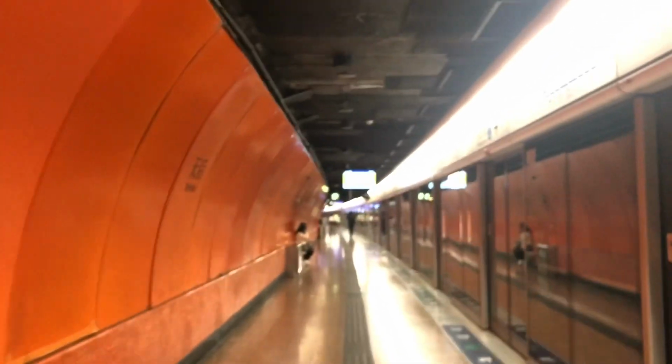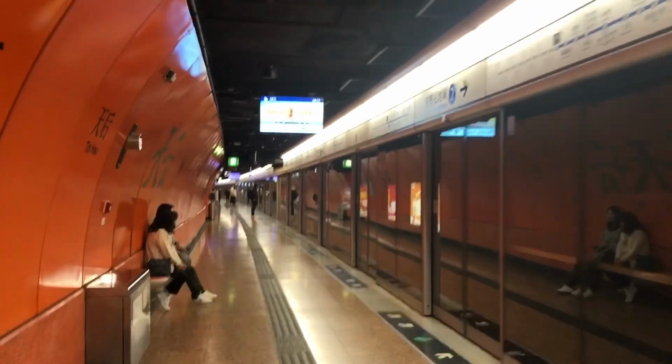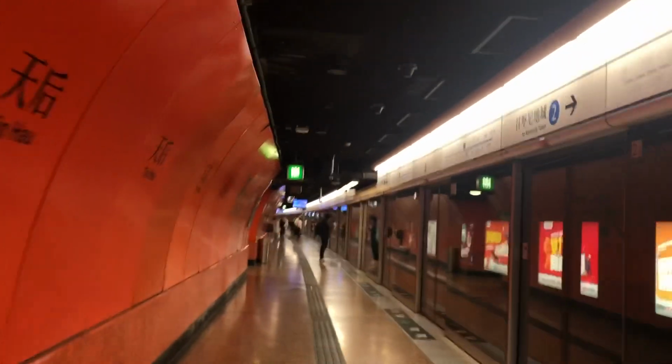Well, still have a little bit of remnants. I mean, the last period of rush hour, so that's why the peak frequency is still here. Oh, I think it's ending in 15 minutes, so we still might be seeing some extra trains.